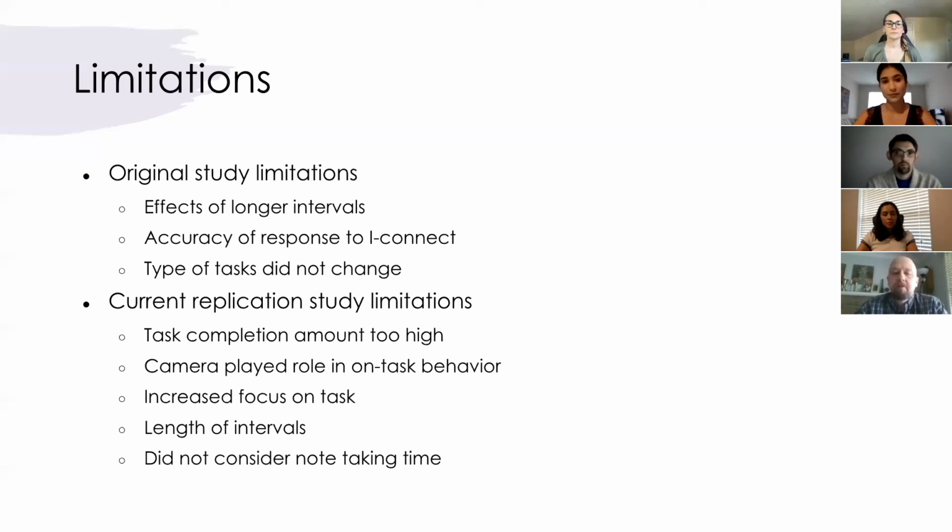Second, accuracy of response to the iConnect application prompt was not evaluated during the study, causing concern for how accurately the participants were tracking their on-task timing.